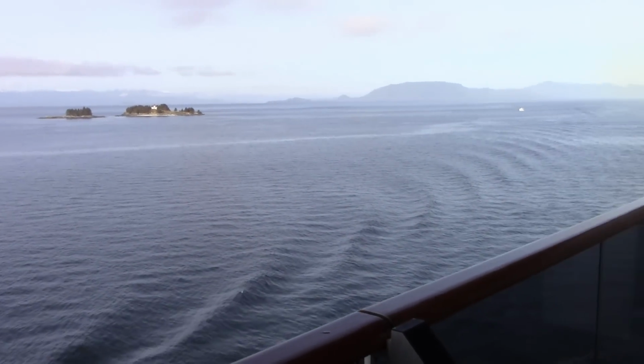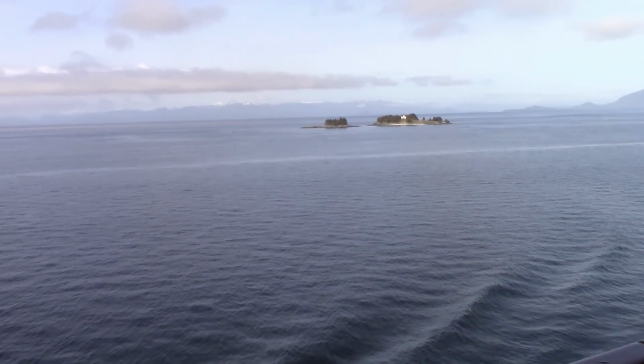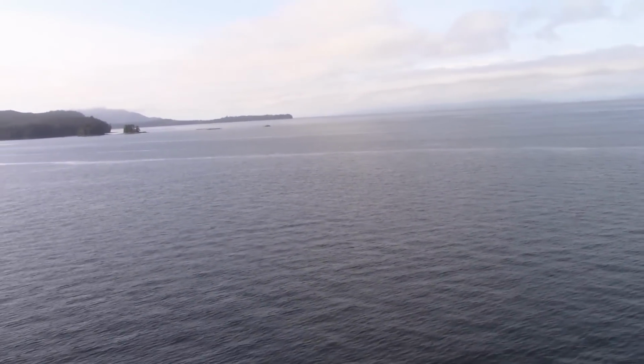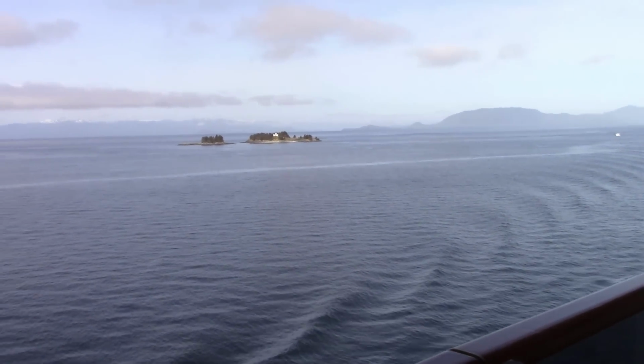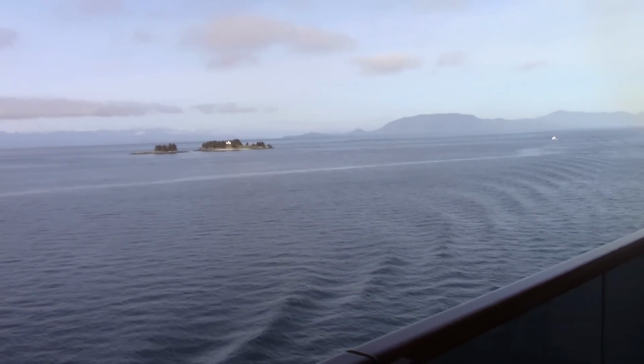Once we dock, we're going to go into Ketchikan, just kind of walk around. We didn't book any excursions or anything. And then just get back on the ship and relax. Got one more day tomorrow, which is a sea day, and that's back to Vancouver. Nice little island there with a lighthouse on it.